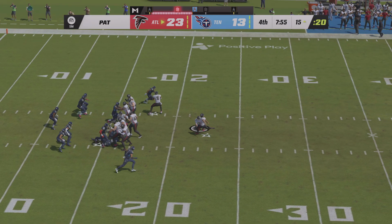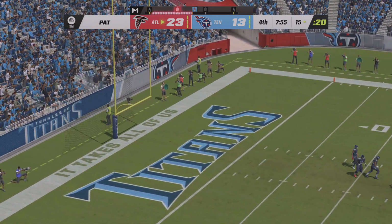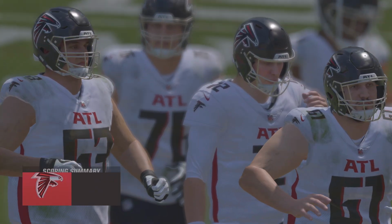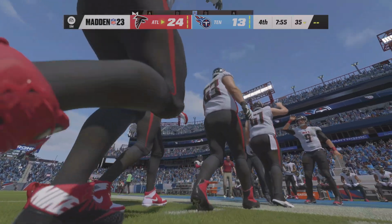How about this one here? If they win this ball game, a game ball definitely coming from his head coach. Koo able to connect on the extra point, and that pushes the lead up to 11.